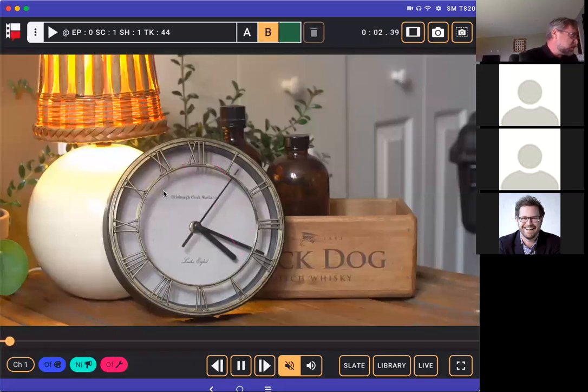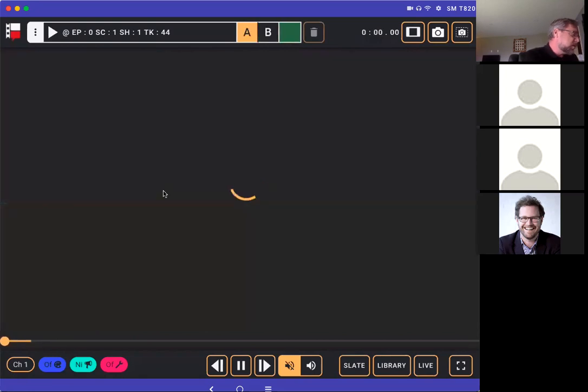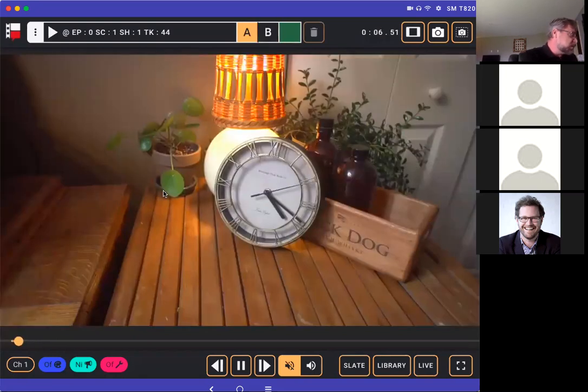So now we're seeing playback of something that I recorded, I don't know, probably 2 or 3 weeks ago. And you can play back in sync multiple cameras. It can do up to 4 cameras. This unit is a 2-camera unit.